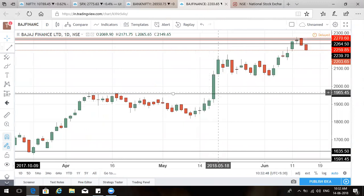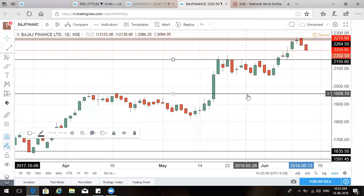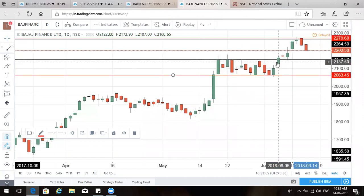So right from the base of this 1950 level, it went to 2100 or so. For such a long time, it was basically in a small range, right? If I see over here, the range of Bajaj Finance was pretty much clear, between 2070 and 2150, and finally it breaks this, tries to sustain, and zooms back up.